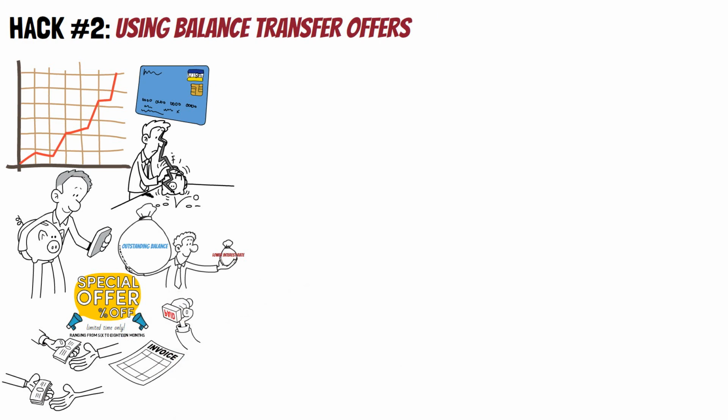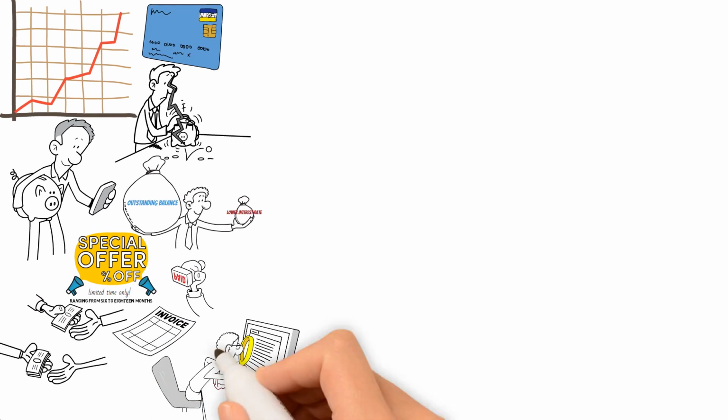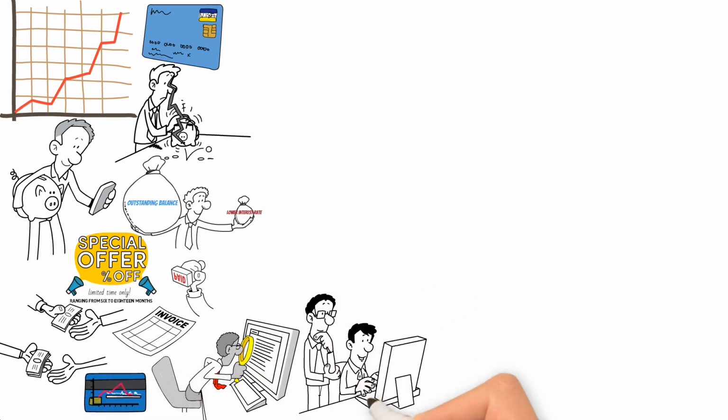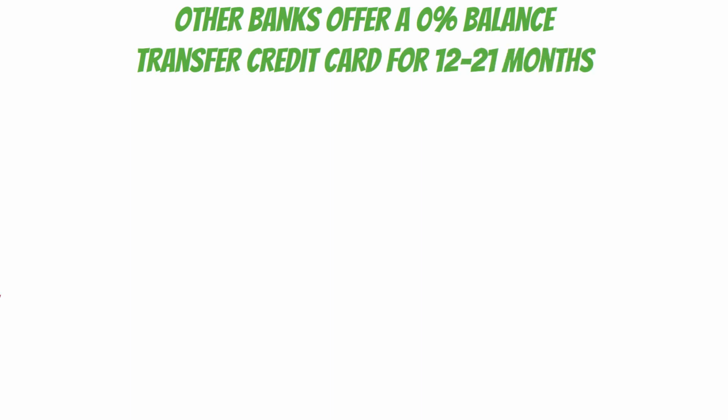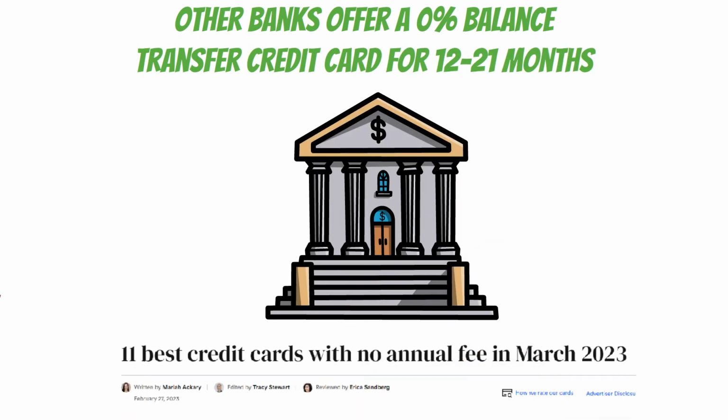To take advantage of a balance transfer offer, you'll need to find a credit card with a lower interest rate than your current card. You can compare cards online or speak with a representative from your current credit card issuer to see if they offer any balance transfer promotions. Other banks offer a zero balance transfer credit card for 12 to 21 months.